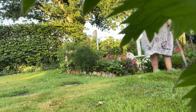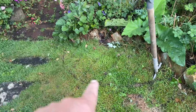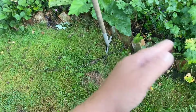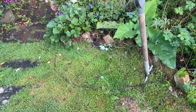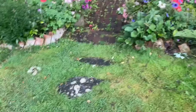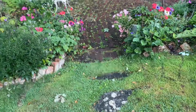Hopefully you can see what I've marked out, and I'll use the bricks to shape this. I'll probably go in a bit shallower this end. Right, I'm going to go and get something to put these sods in. But I think that's going to look so much better.